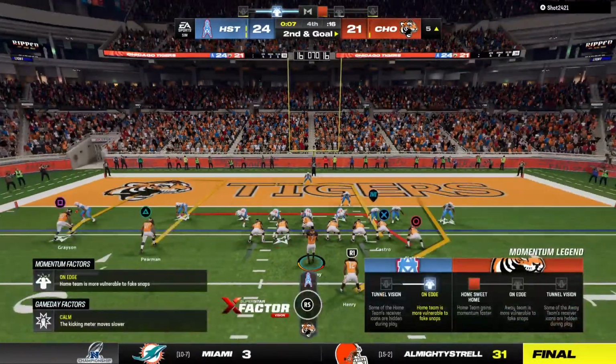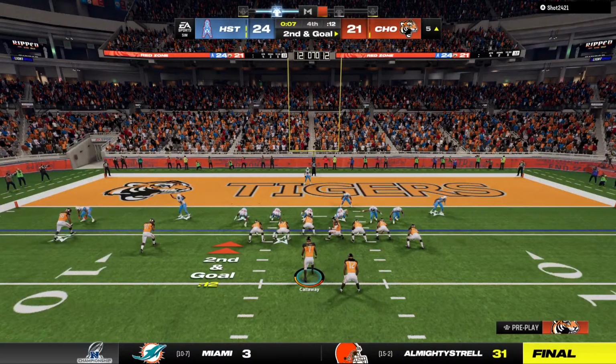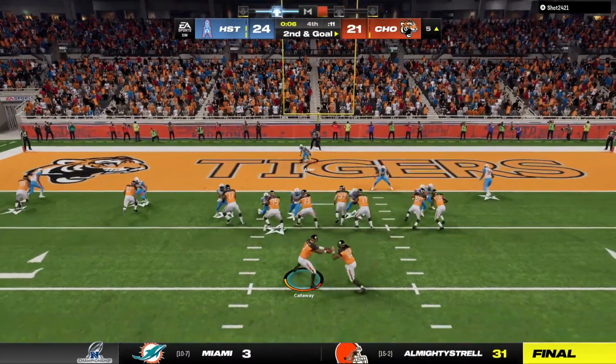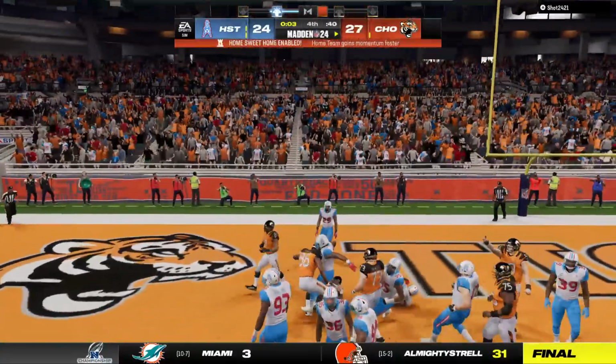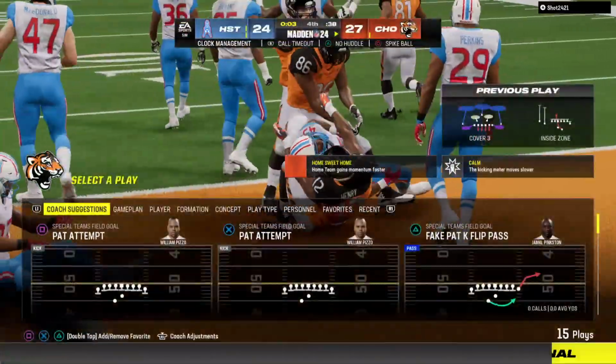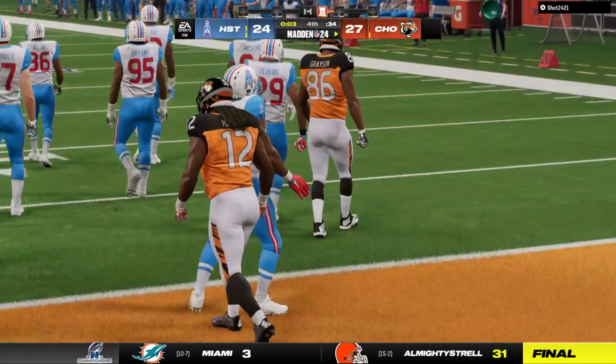Here now, 2nd and goal. Cougar 19. They'll give Henry another shot. And he's across for the touchdown, and it's likely the game winner here in the closing stages.